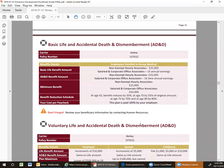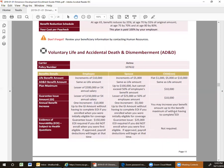The next section that we're going to cover is life insurance. Depending on hourly or office, exempt versus non-exempt, you are eligible for different amounts. The plan is 100% paid for by Dimension Development. So now would be the time when you go and enroll in Benefits Connect to make sure your beneficiary information is accurate. Your beneficiary is who catches the football, so to speak, if you're not holding it anymore. So just make sure that you elect someone to be your beneficiary.